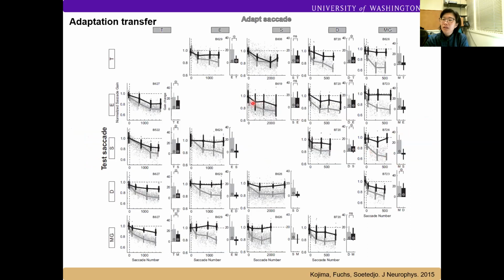And this shows the adaptation transfer. So in this experiment, we adapted targeting saccade and then tested express saccade and other types of saccade. So we only induced targeting saccade adaptation. We didn't induce adaptation in the express saccade. This gray is the targeting saccade adaptation. And during adaptation, we tested the express saccade 3 times.